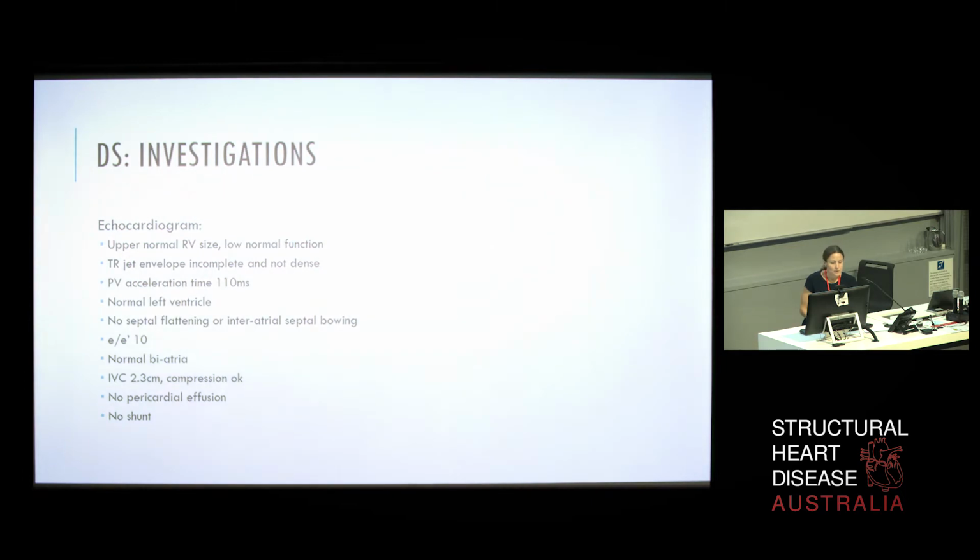The echo, just know, we'd love to have MRI, but obviously echo is what we often have to use. The RV may have been upper normal in size and may have had low normal function. In 1 in 3 people, we can't see a good TR jet, so we can't get a good pulmonary pressure estimate. The pulmonary valve acceleration time may have been a little bit reduced. Normal is greater than 120, but you need to take that into account with all the rest of the echo.